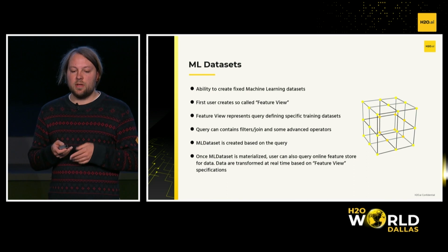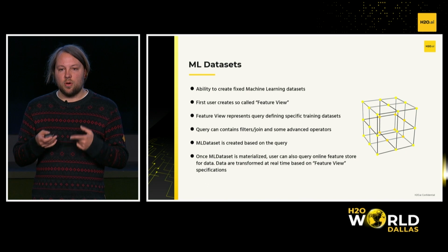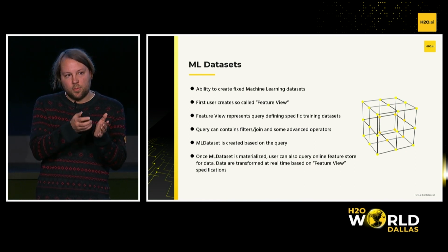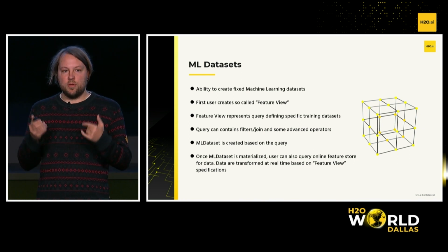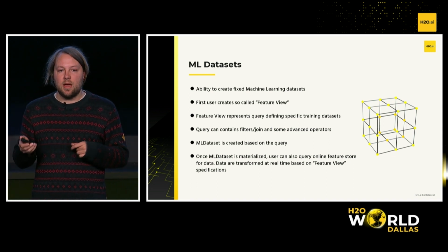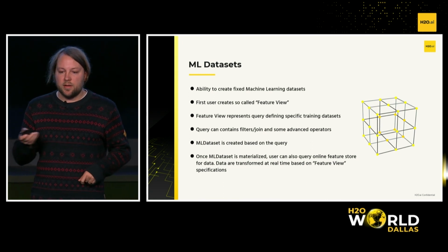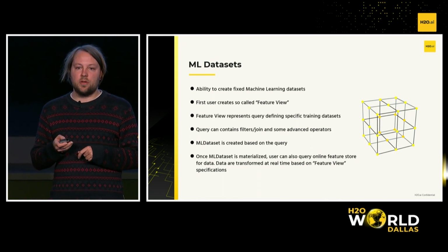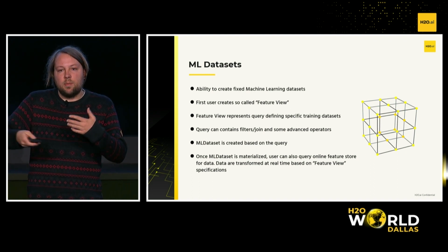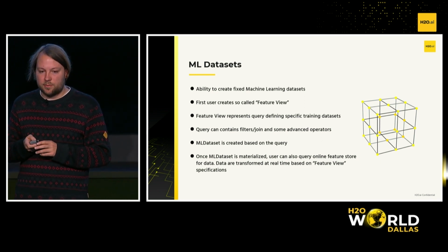Additionally, what is really nice about this is that without any additional user input, when you materialize the data into a machine learning dataset, you can automatically obtain the data transformed by the feature view query from the online feature store, which is perfect because then you don't need to specify any additional transformations, and you also get the transformed data from online in real time. Online, which I didn't introduce, very briefly, is the feature store where you store data and you really want to get the data quickly based on, for example, a primary key or some keys, in terms of milliseconds.